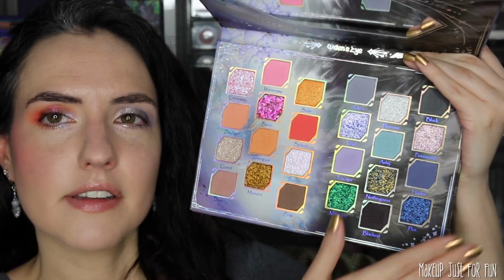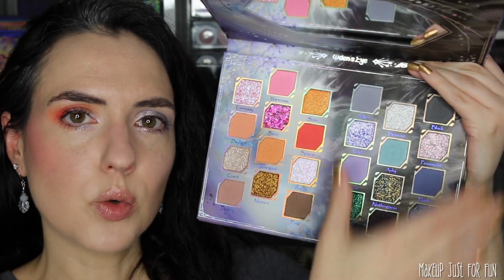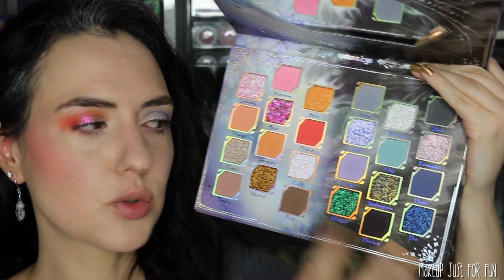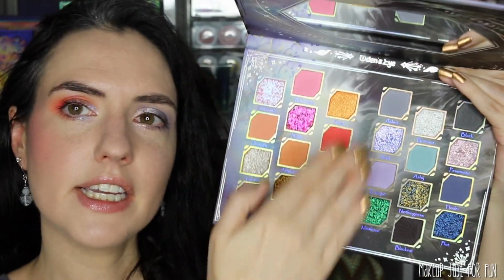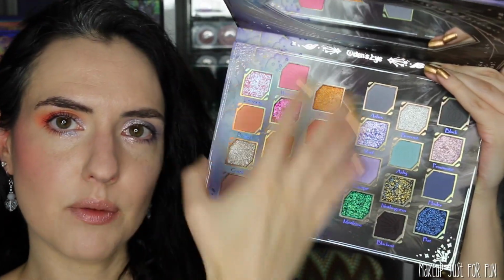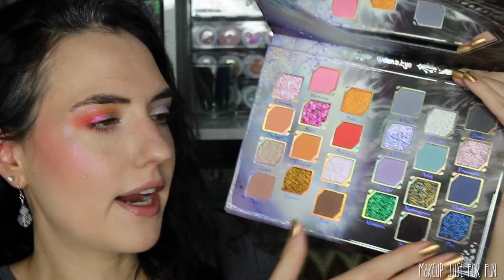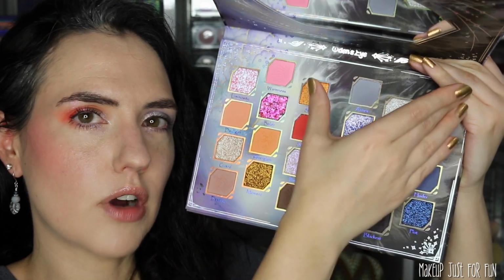I find myself a little bit more drawn towards this cool toned side. I love these super rich, sparkly jewel tone colors. I'll definitely get use out of this bright, warm, toasty, almost neon sunset kind of side, but I do find myself more drawn towards this cooler tone side. But overall, I think this is really pretty. It's a cool idea, and I'm always down for more Oden's Eye makeup. I do generally enjoy their releases.